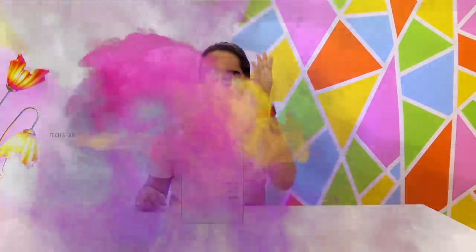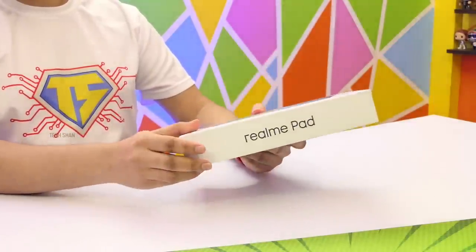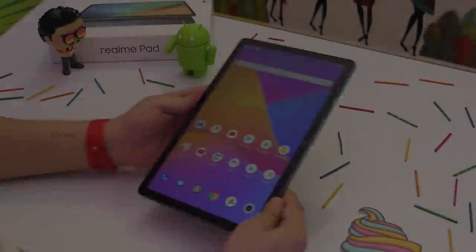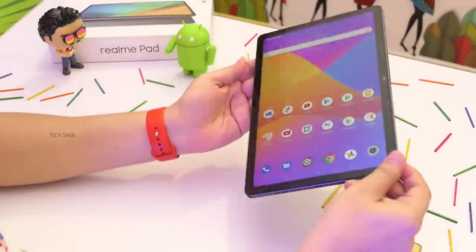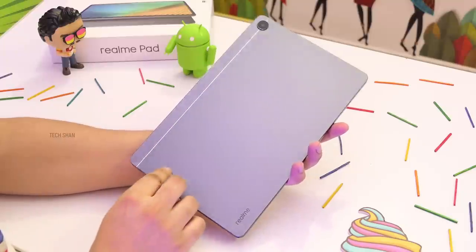Alright, second product that I bought is the all new Realme Pad. This is a budget-friendly Android tablet that is good for multimedia use, casual gaming and of course work. And here it is, this is a super slim tablet guys. And trust me, build is good for what you pay. And yeah, gives you the iPad Air vibes.